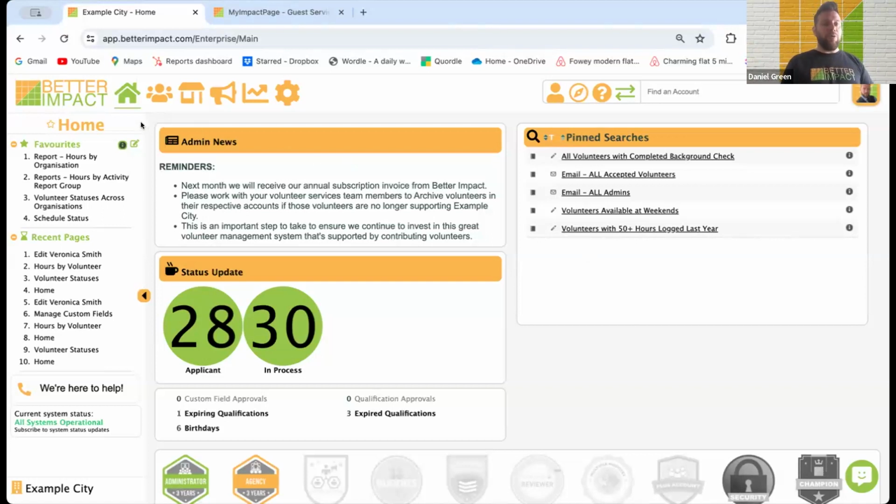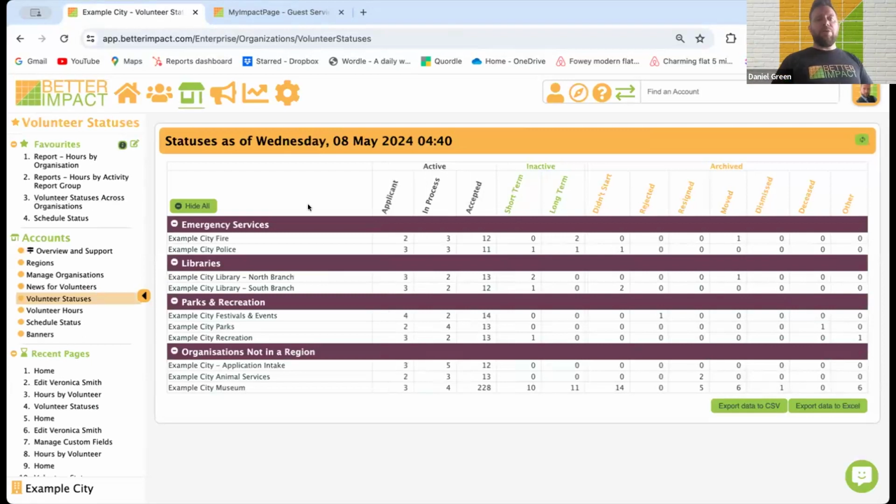Just to show you some other cool features on here. So you'll be able to see volunteer statuses across all organizations. There we go. So I can see, as I've mentioned before, some of these departments or locations, sub-accounts, they are in regions, which again is only a Plus feature of ours. So there we've got the regions, the organizations that are not in a region, including that application intake account, and then you can see all the statuses within them. So applicant, in process, accepted, short-term, long-term, and all the reasons why. And again, I'll be able to export this information to CSV or Excel as well.